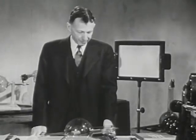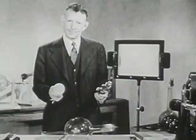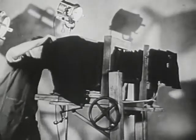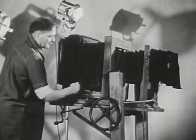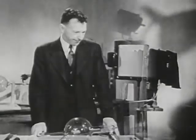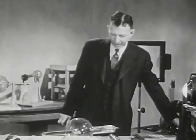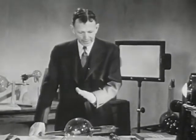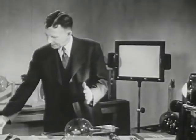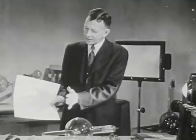Besides being of much shorter wavelength, X-rays also differ from light rays in that they cannot be focused in a camera. So ordinary photographic procedure cannot be employed. Instead, we use a shadow technique. If I now turn on this small spotlight and place my hand in its beam, I can cast a shadow of my hand on a white card.